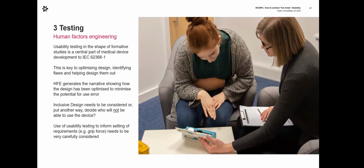It also helps you think about the inclusive design, who is the device for or who isn't it for, and more these days, the use of human factors engineering and usability testing to inform requirements such as grip force. How have you demonstrated that your specification for grip force is appropriate? That needs quite careful consideration, and it's a bit too big a topic to enter into detail here.